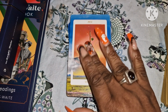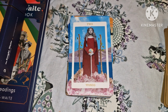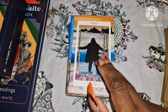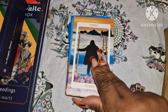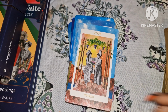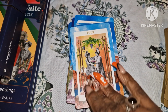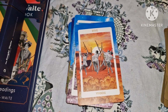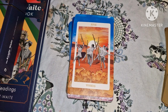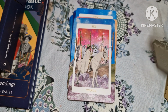You've got the Ace of Wands, the Two of Wands, the Three. I like the fact that this person is four-figured. The Four of Wands. Oops, daisy. The Five of Wands. They look like they're working in a team, don't they? Like choreography, dancing. Six of Wands.